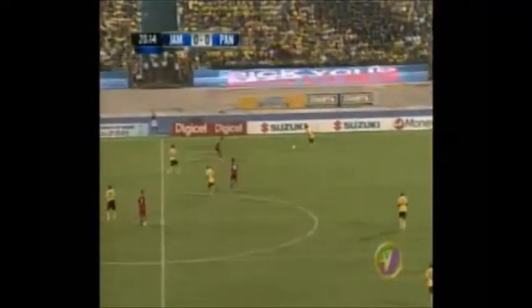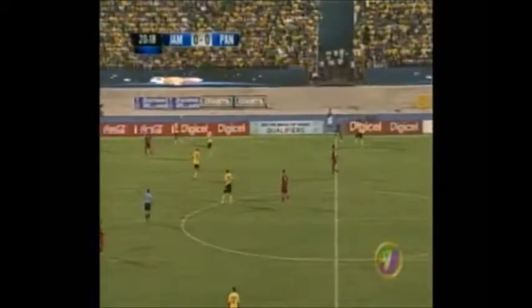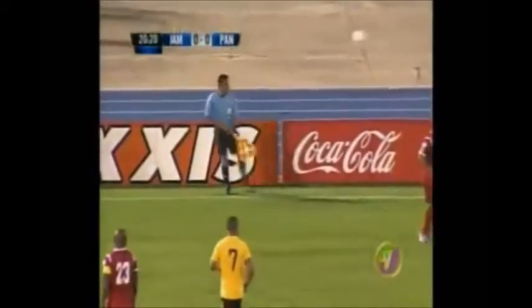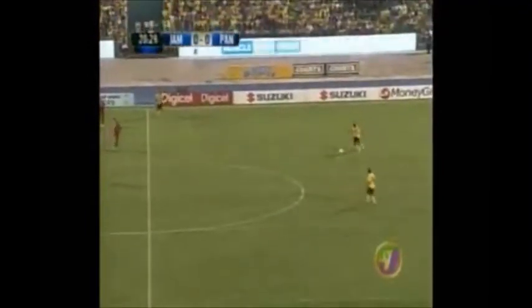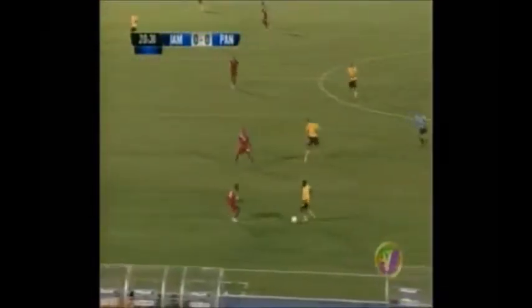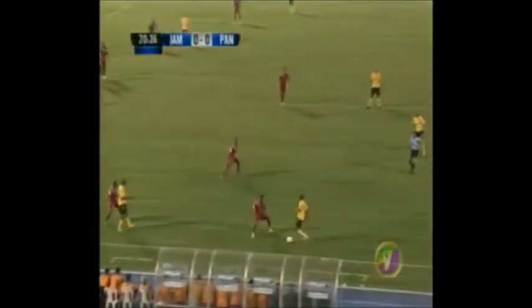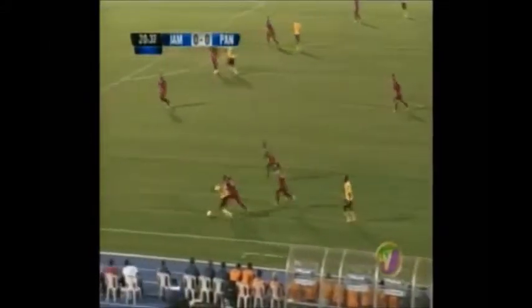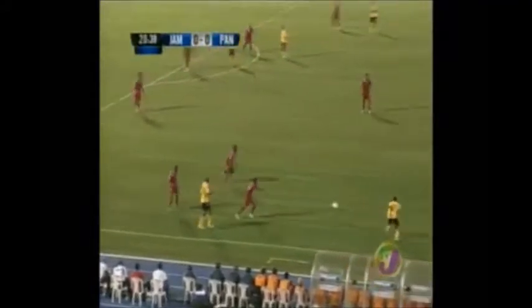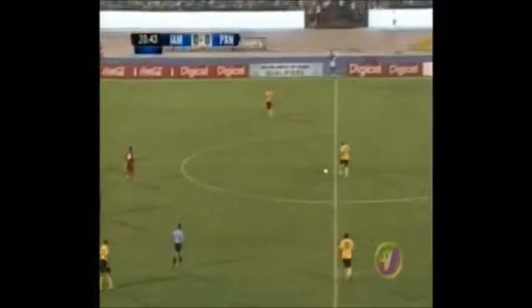Here's Taylor. And the Jamaicans will keep possession. Nosworthy. Mariappa. Phillips. Back to DeMar Phillips. Oh, Lucan Shelton does well. Still Shelton. Nosworthy.